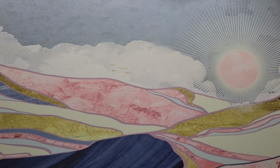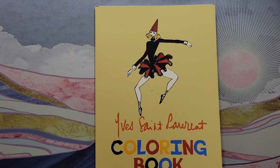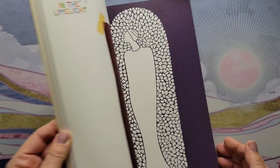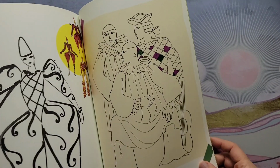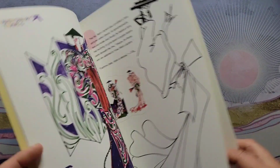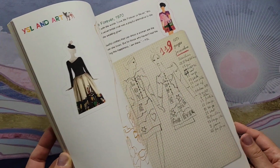I'm not sure. But I got that one from the Second Sales. And then this one also came from Second Sales. Yves Saint Laurent coloring book. Now I bought this because I thought it was different. I was like, it says Yves Saint Laurent. It's fashion kind of oriented, but this is not really what I would consider a coloring book. It's more like the pages aren't, I don't know. Most of it is not even like, what am I going to color? I wouldn't necessarily call this a coloring book, but it's interesting.